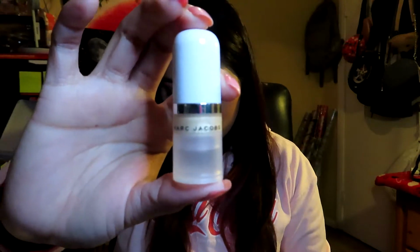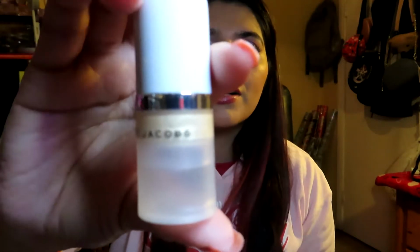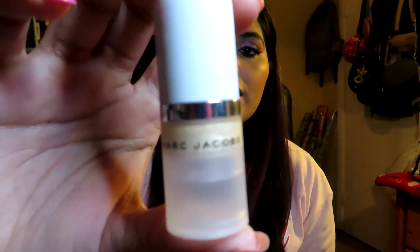and it's just like this little sample right here, and my goal is to use it 20 times, and I have only used it 12 times, but it is almost gone, so I'm pretty excited about that. Hopefully I could finish it by next month. I have actually been using it in my body lotion, and I really like how it looks with the shimmers and all of that. Okay, and now that's all of the products that I have in this project pan.